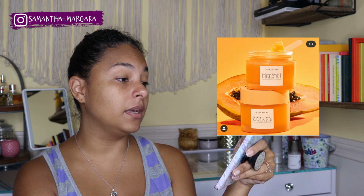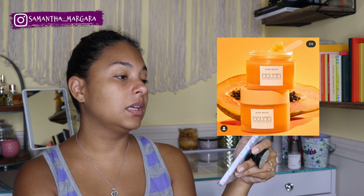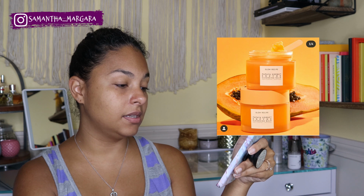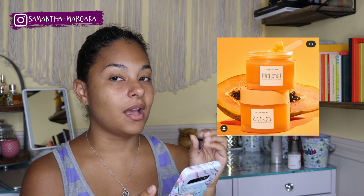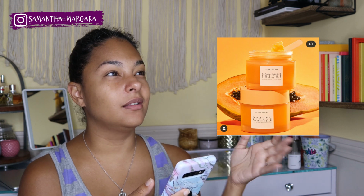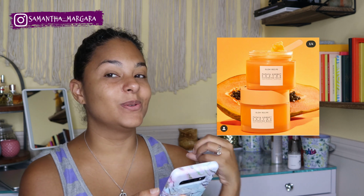Oh, this I might purchase, the Glow Recipe Papaya Sorbet Enzyme Cleansing Balm. I love Glow Recipe, and this is tempting me so bad right now. I don't think I need it right now. I have a cleansing oil that I'm using, but I might just use it a little extra so I can go through it quicker, so I can buy this. I might not use it so sparingly.